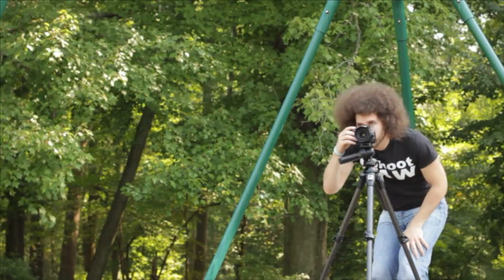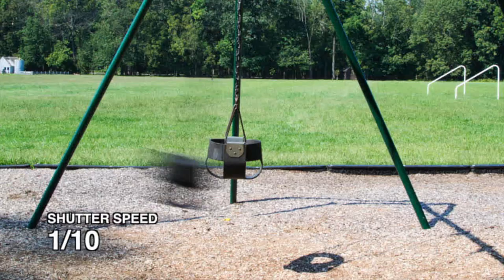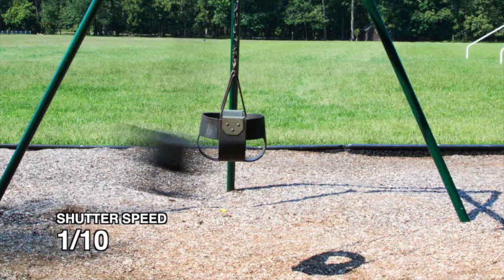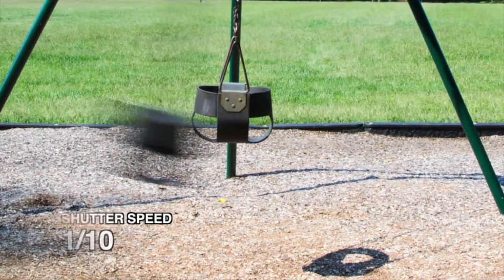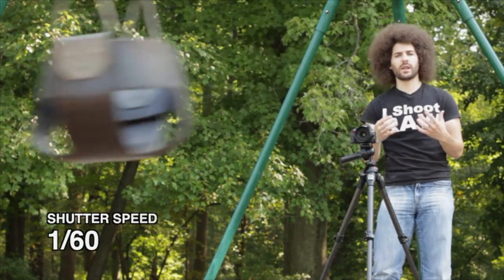So I'm going to try to capture the swing at the very bottom. Boom. And as we look at the swing, you can see that it's kind of hard to see because it's actually blurring. It's blurring because the shutter is moving really slow and there is some motion to the swing. So we have to think, what do we need to do to freeze that swing that is moving? Let's try something a little faster, like 1/60th of a second.